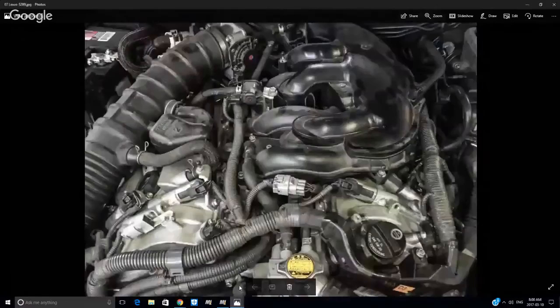And finally, there is the Lexus engine. This engine, as I mentioned, is unique in that it uses gasoline direct injection and port injection as well. So that's the engine, and I believe I'm back.